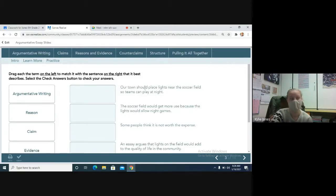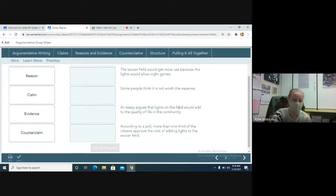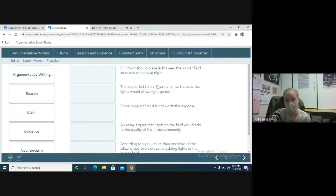So we're going to read through each sentence really quick, just so that you have an idea, and then you guys are going to do the matching. It says, our town should place lights near the soccer field so teams can play at night. So that could be the argumentative writing, the reason, the claim, the evidence, or the counterclaim. Then we have, the soccer field would get more use because the lights would allow night games. So that could be one of the things.